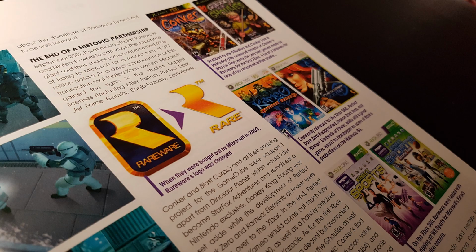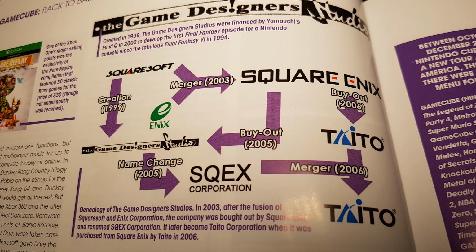Rareware, a very close partner who made the most iconic Nintendo 64 games other than Nintendo themselves, only made Star Fox Adventures on the GameCube before they were bought up by Microsoft. Another turnabout was with Square. Dissociated from Nintendo in the previous generation, Final Fantasy returns in the GameCube era, in the form of a spin-off, Final Fantasy Crystal Chronicles.